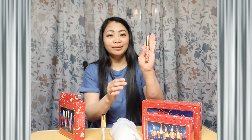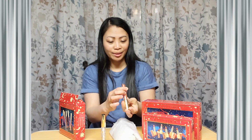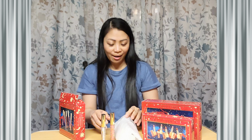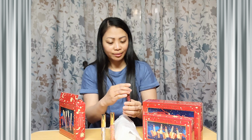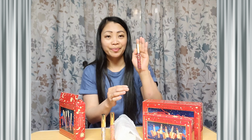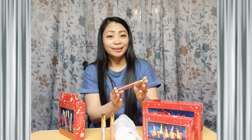Alright, another one here, this is the color, and it says it is called Cotton Clouds, limited edition, Cotton Clouds. It's so pretty. The other one looks the same, but it's actually called Rosy Energy. That's how it looks. It is pretty.